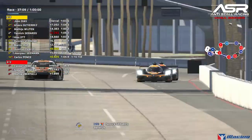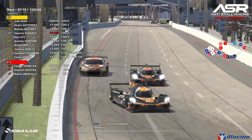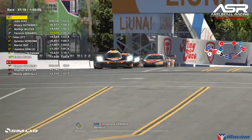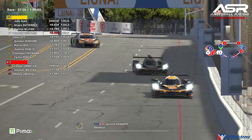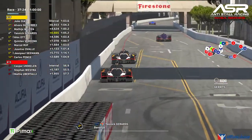You see a couple more drivers at the back of GTP coming in for their second stop as well. They were the earlier pitters. But I wonder if they've seen what Robin's doing and seen he's getting the lap time, not worrying about the other cars around him, and maybe considering that.